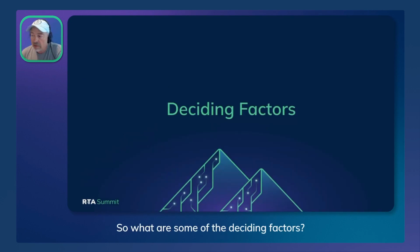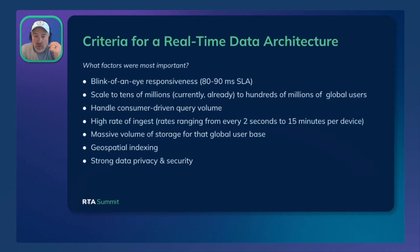So what are some of the deciding factors? When we think about the criteria for real-time data architecture, one of the things that comes to mind is the SLA that it has to be able to achieve. Some people refer to it as a blink of an eye responsiveness, which is typically about 1 second. We are talking in wink of an eye, 80 to 90 milliseconds.